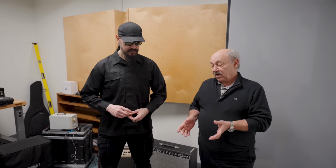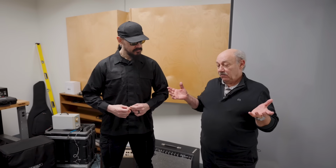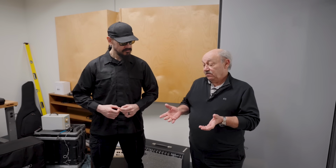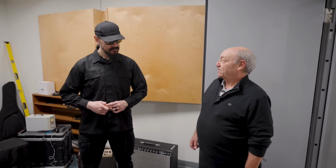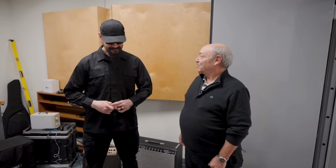So we designed all of that, and he said, I think you're the only guys that can do this. And I said, well, we'll give it a shot. You got to do it all with 2 knobs and a 5-way switch. And I said, you're nuts. 2 months later, we showed him the prototype.